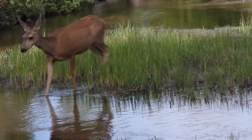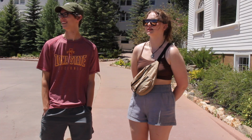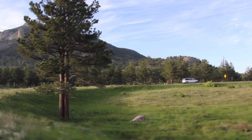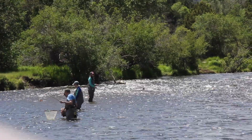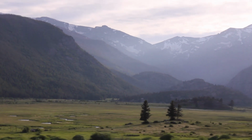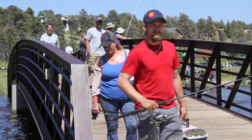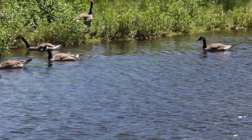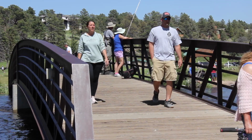Noreen talks about the scenery in Estes Park. It's a lot more landscape to take in than pretty Ohio. It's so pretty. Noreen comments on Colorado's scenery. Colorado's beautiful. Really is. Next, Noreen talks about the river walk to Estes Lake. And we went through the trails.